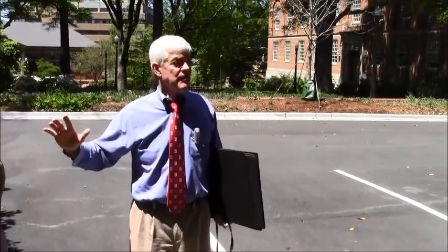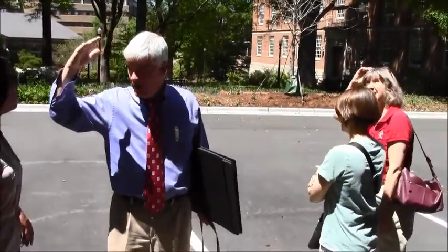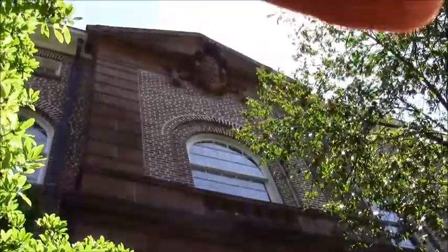One of the most beautiful symbols on the whole campus. It's up there and people walk by here all the time. They don't know it's up there. They never look up there. But if you'll look up at the top of the building, right in the middle, and shade the sun from your eyes, you will see a beautiful scroll and the block S. Can everybody see it? You have to get the sun out of your eyes.